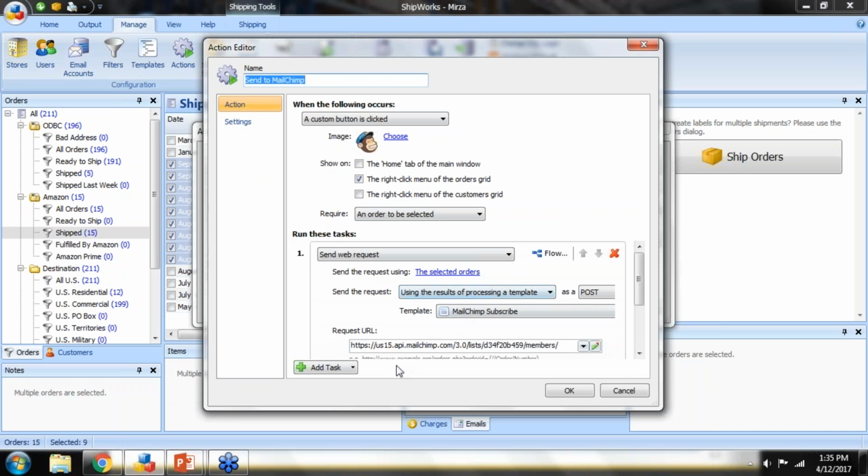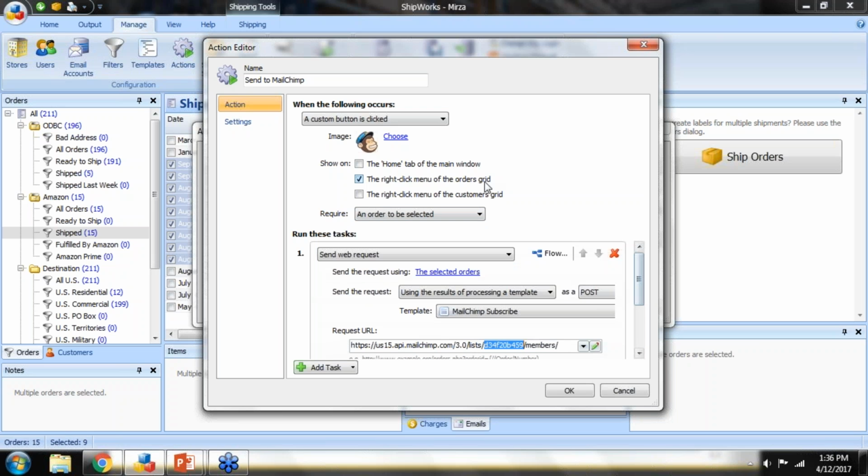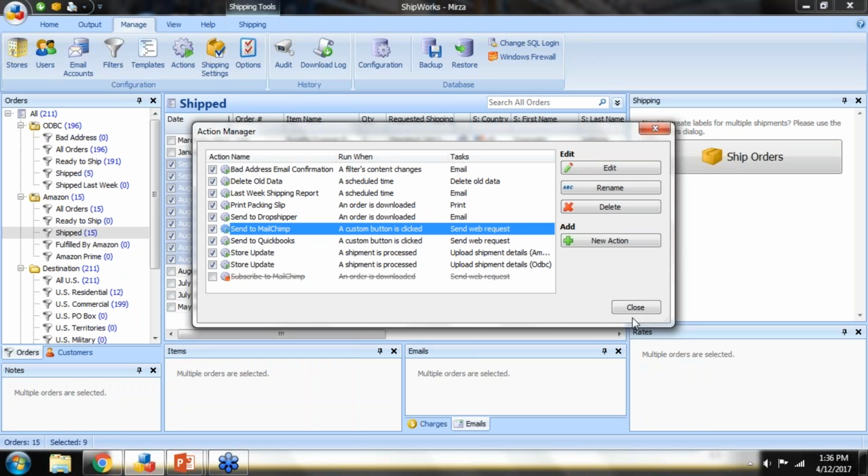But essentially what it looks like is you get your list. In this case, I have my list unique identifier from MailChimp. And I generate an API token in MailChimp, which I paste into the basic auth info here. And what this will do is send the email address of the customer to MailChimp every single time I click that button. It could also be set up so that as an order is downloaded, when new orders come into ShipWorks, automatically send that email address to MailChimp. So for that one, I would say contact support, and we can walk you through the whole process.